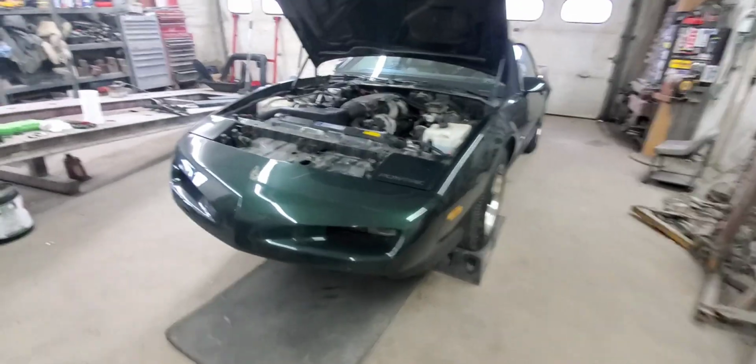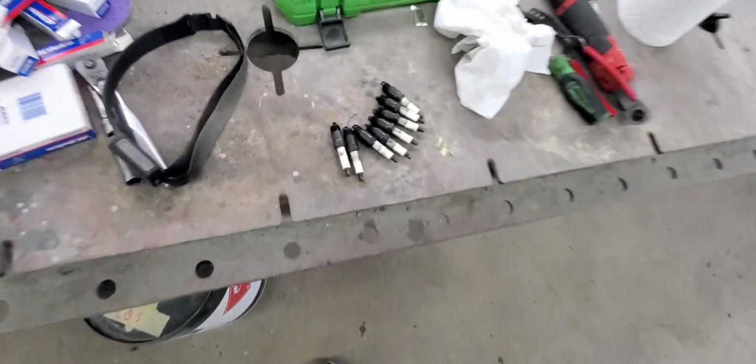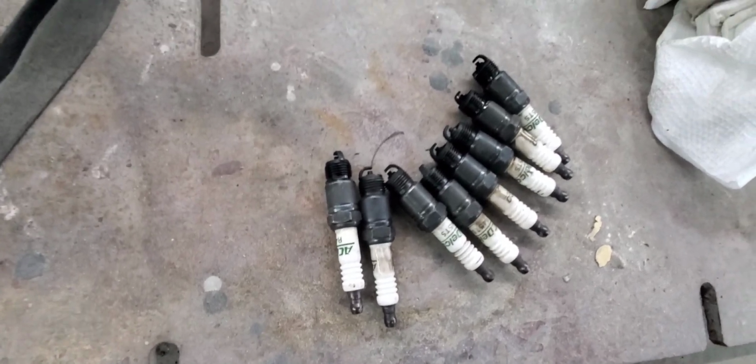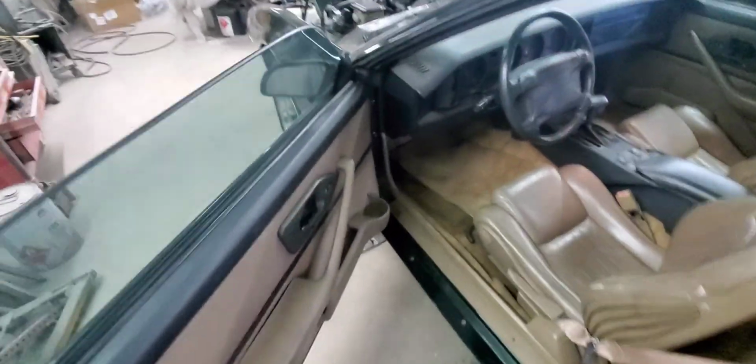All right, so we're back. I just got finished changing the plugs. The plugs are literally just black, wet and black with fuel. So we're just going to start it up, give it a try, and see what happens. I don't know why they would be running so rich like that. Let's hope for the best.